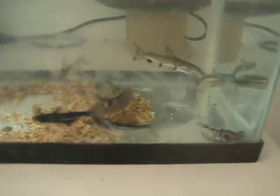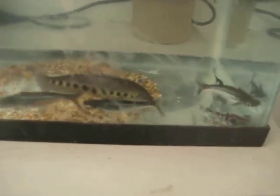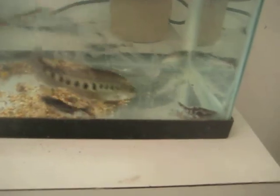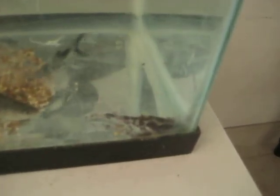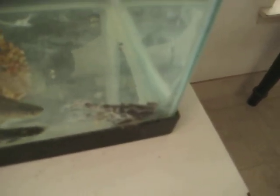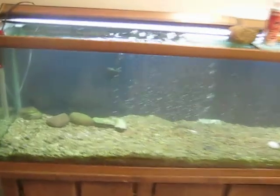There's 4 pangasius, iridescent sharks, clown knife, a subspecies of the Raphael catfish I got at the fish gallery in Lower Greenville. Anyways, those are those fish. Like I said, I just set this 125 up last night.